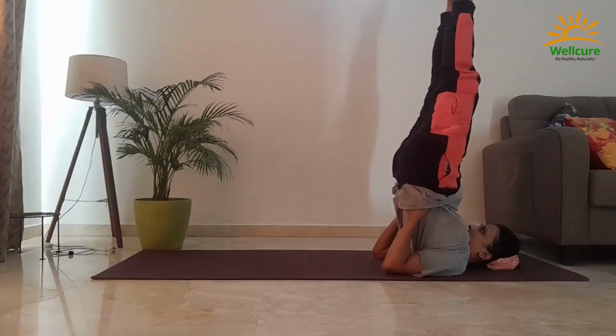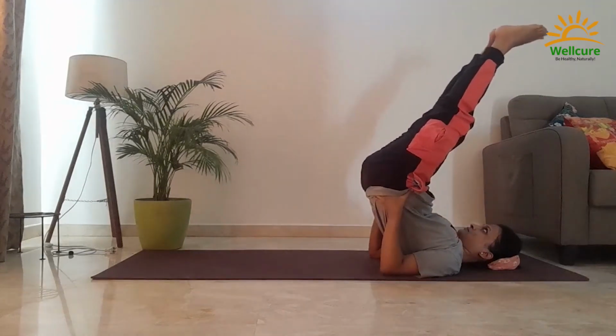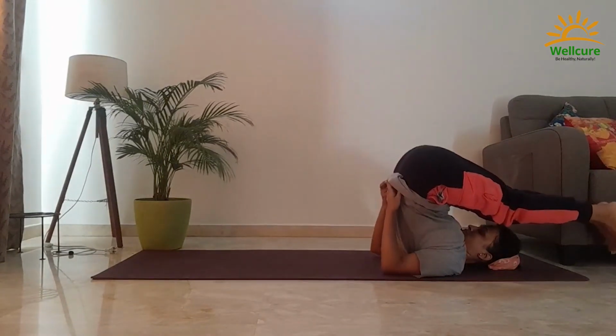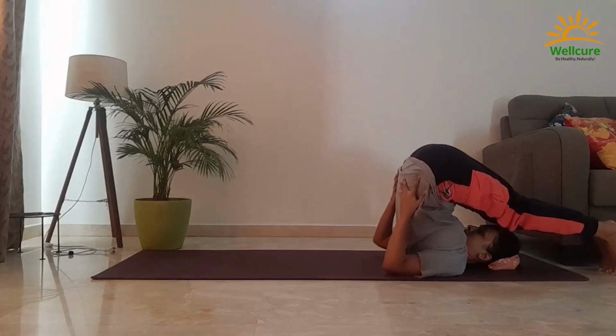From here, you can go ahead slowly and practice the Hal Asana. So in a controlled manner, take your legs behind your head, keeping them straight, and try to touch the toes on the floor.